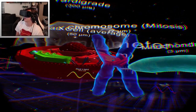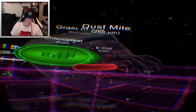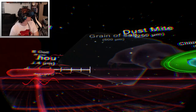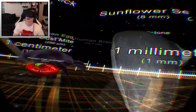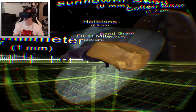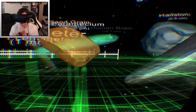Water bears, one of the few animals that can survive in deep space. Salmonella virus, gross. A dust mite and a grain of salt. Let's scroll on up. There's more water bears. Coffee beans. That's actually very freaky. It looks like a headcrab from Fallout. A grain of sand. There's the blood cell. You can see it a little bit better from this distance.